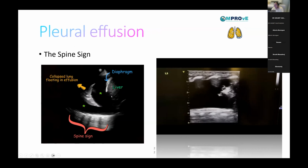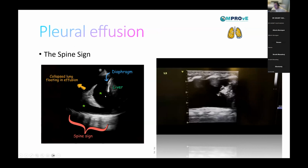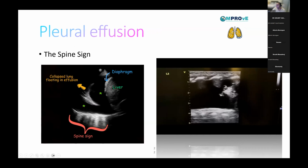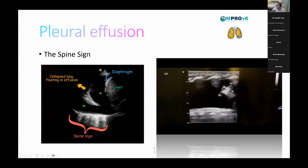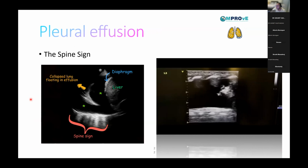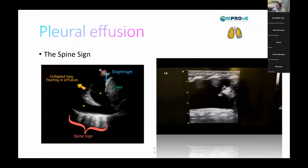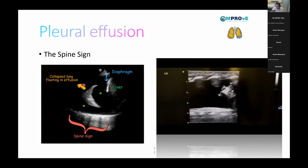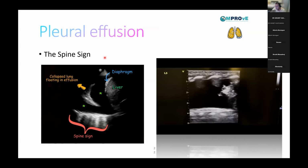The other sign that I'd say is very important is what is called the spine sign. Now, why does the spine sign happen? What you can clearly see is this is collapsed lung. This is the diaphragmatic margin. That's the parietal pleura. This is really where your ultrasound waves are coming from. Fluid, as we know, acts as a good medium for the sound waves to be transmitted. So normally, if the lung was well expanded in this region, the pleura in particular would be a reflector.